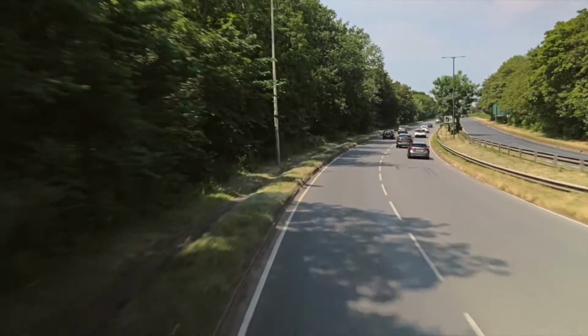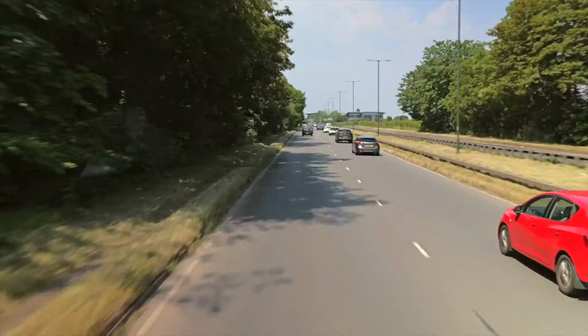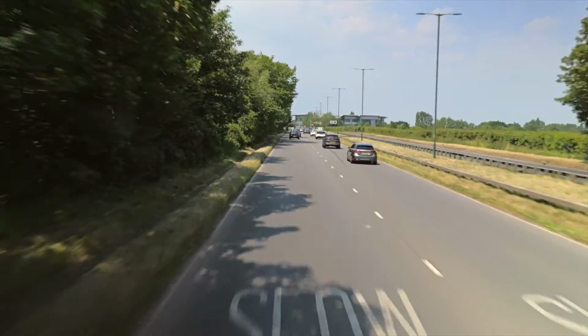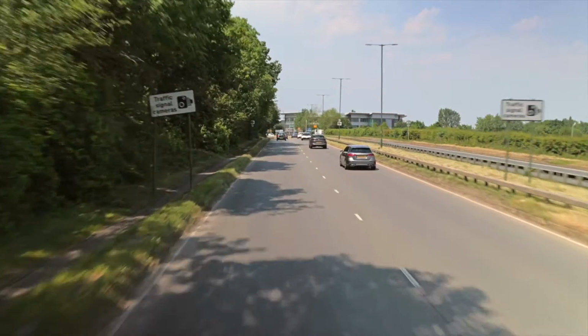There's a sharp left-hand bend I can see right in the distance. We've got a bit of traffic around them, it's not too bad. 40 mph speed limit, so just ease off the throttle a little bit, just onto the 40 there. Okay, again, still 40. We're below 40 now.